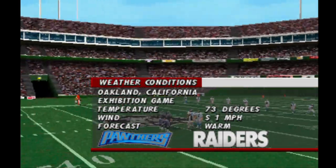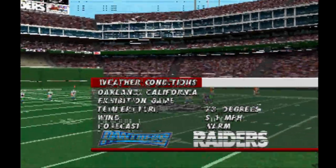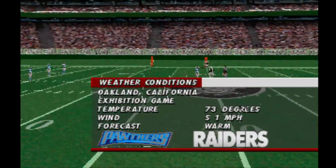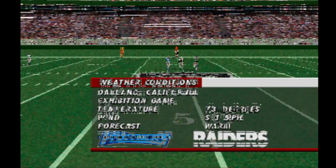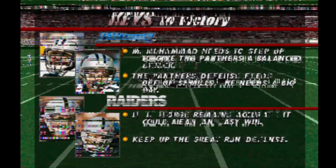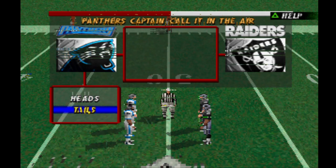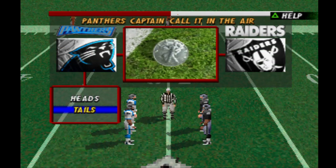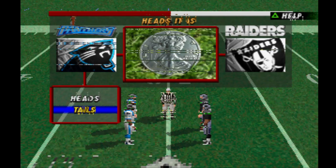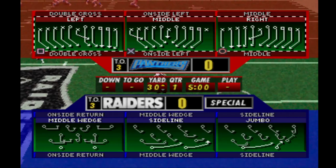Welcome, everyone, to Oakland, California, and the monumental matchup between the Carolina Panthers and the Oakland Raiders. Here are the keys to victory for these two teams. Carolina, call it in the air. Heads it is. Oakland has won the toss and elects to receive.